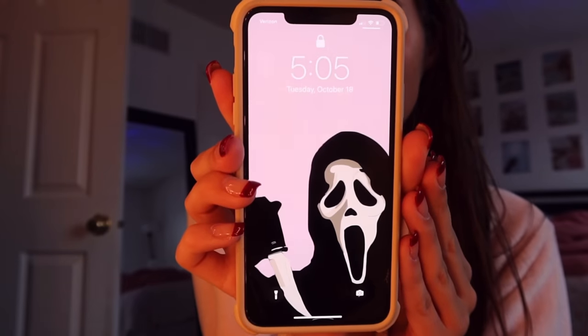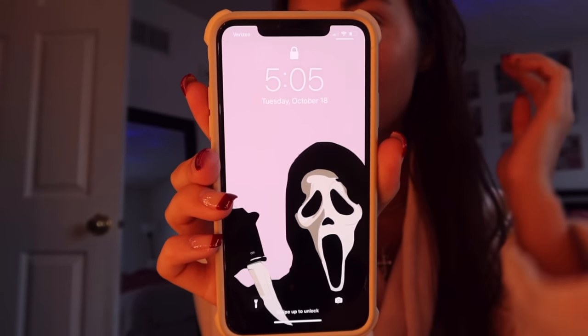But I just showered and I'm gonna attempt to blow dry my hair. I cannot tell you, it's been years since I've blown dry my hair, but I am hanging out with a friend tonight and I was like, you know what, I'm just gonna blow dry it and why not? So it is 5:05 right now and let's see how long this takes.